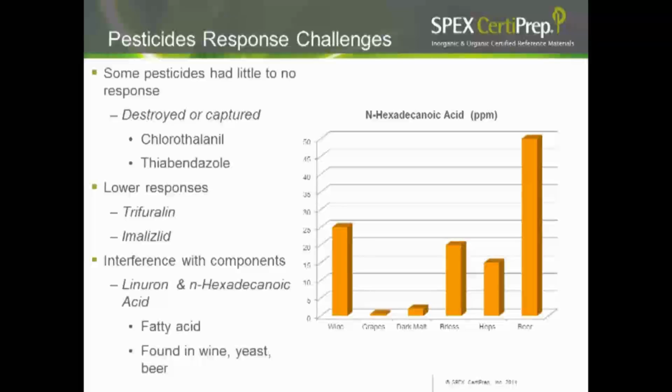In particular, n-hexadecanoic acid was coming out at the same time as the linuron. So this is a fatty acid, and it was found in the wine, the yeast, and the beer. And we believe it's part of the yeast that is used in wine and in beer making.